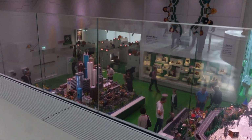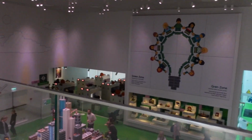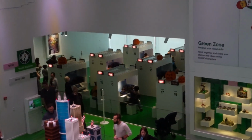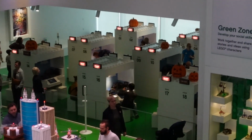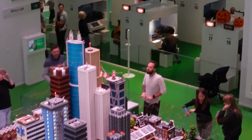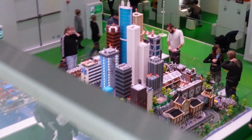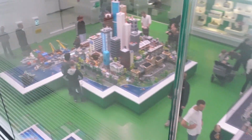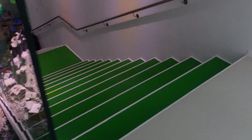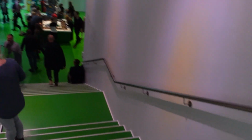Now this is also available in a quick tour room, the green room, where we look at the Lego built city, but just past that city they have little computer stations where you can direct your own movie, so you can sit there and do different bits and pieces. So you can easily spend a full day here either building, exploring, doing whatever it is that you want to do.